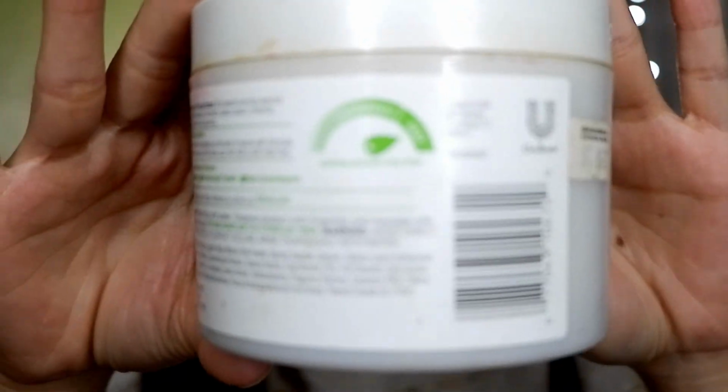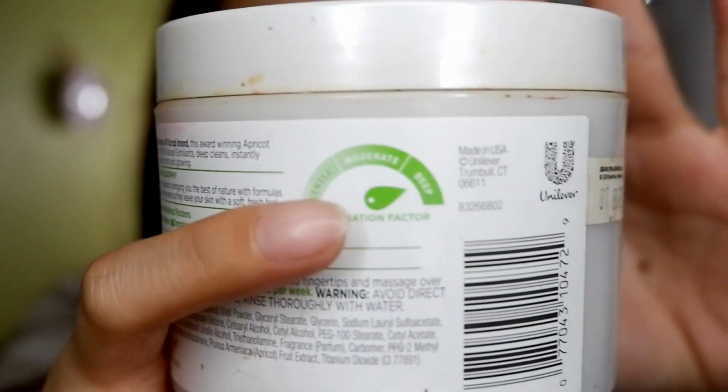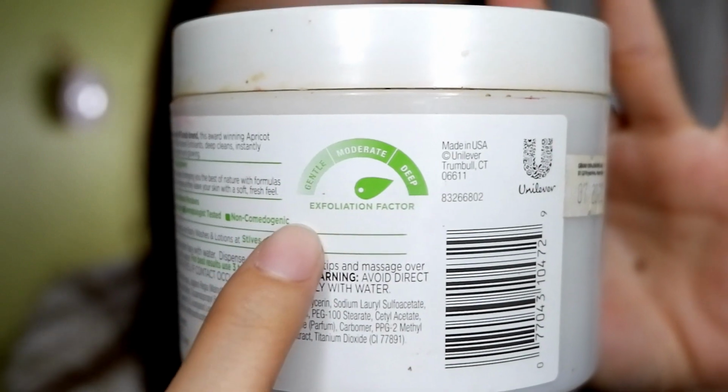So, how did I know na sobrang deep no exfoliating factor niya? Aside from me testing it, diba? Prior to buying, may nakalagay dito na exfoliating factor. Nandun na siya sa deep. I guess, pag nasa light to medium, I think this is, gentle to moderate, pwede mo siyang gamitin sa face. But when it says deep talaga, I think it's much better sa body siya. So, ayan. That's that.